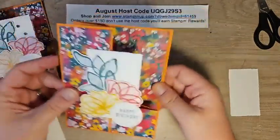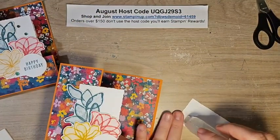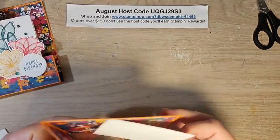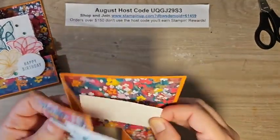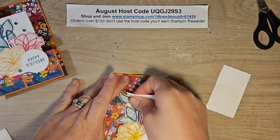So perfect. All right, now let's get this piece inside. This is for writing a greeting. Now, you're not going to be able to write a lot with this, but you can always use the back too if you need to write more. Now I'm just going to kind of close this up a little bit. You know what, this needs to go over just a little bit more. Let's see, can I pull this up?